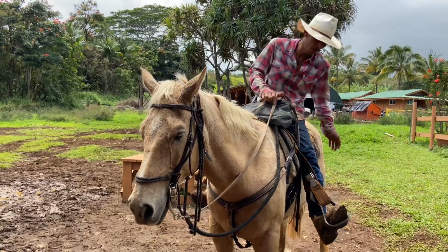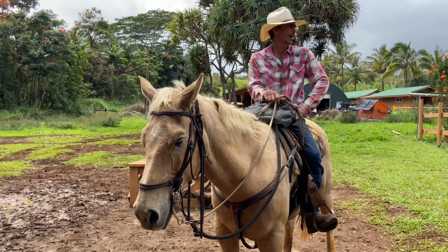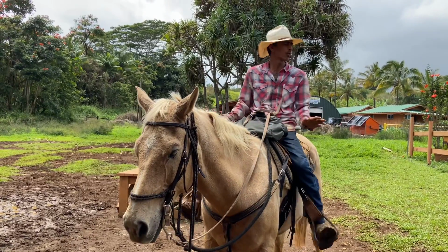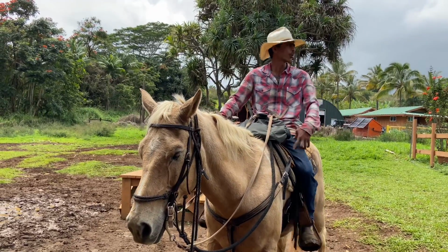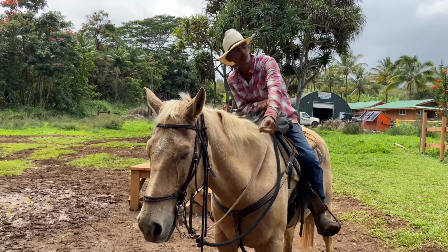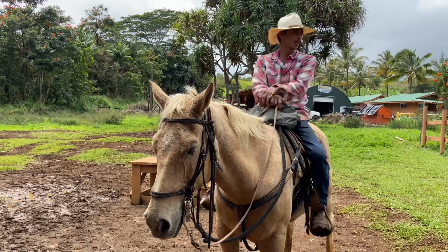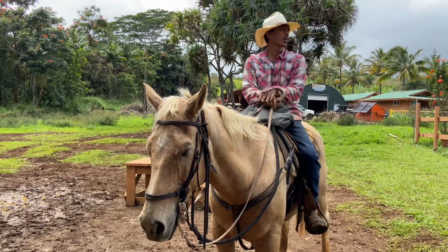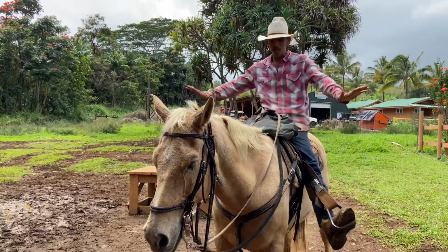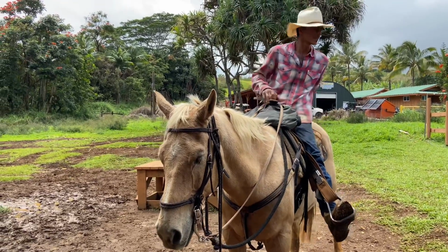Quick tip for my beginners. If you get scared or nervous, it's a natural instinct to want to hang on for your life. But if your legs are squeezing, you're telling your horse to go. So if you've ever heard someone say "my horse wouldn't stop running," that would be the death grip with their legs trying to hang on. If you get scared or nervous, you want to spread your legs apart. That keeps you balanced and stabilized, and you're not telling your horse to go.